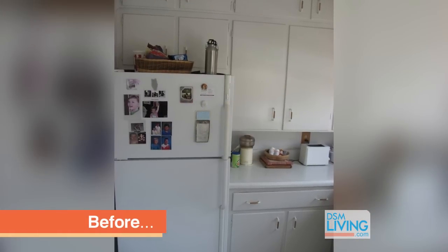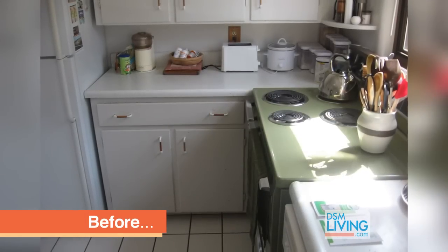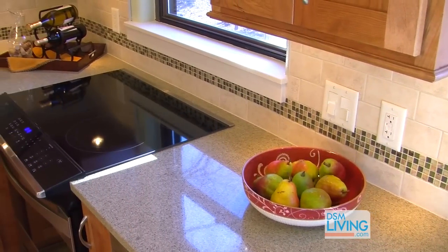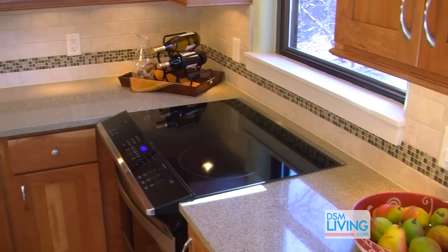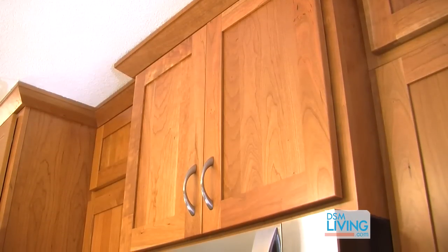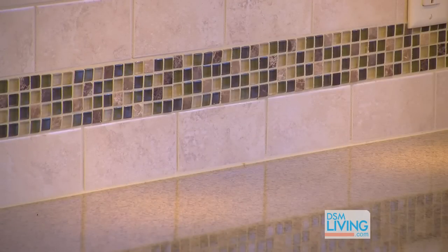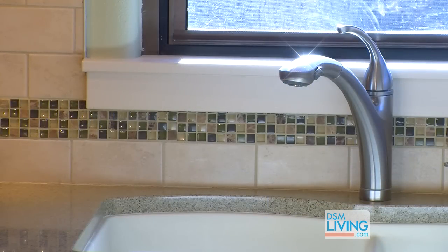Well, we began the project and they had white painted cabinets and a green avocado stove, so they were looking for a change. And so we started the design based on this quartz countertop. There's some greens and some blues, and then there's also some recycled glass. From there we chose cherry cabinets and then a backsplash that has the subway tile and then also a detail of a glass mosaic. And the colors of this kitchen look great, but you also added a lot of functionality to the space.